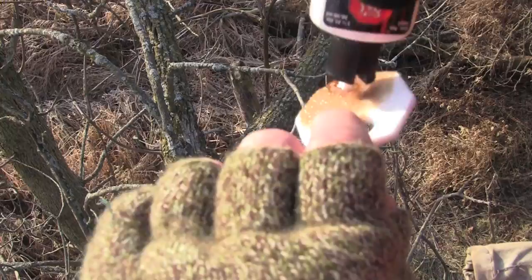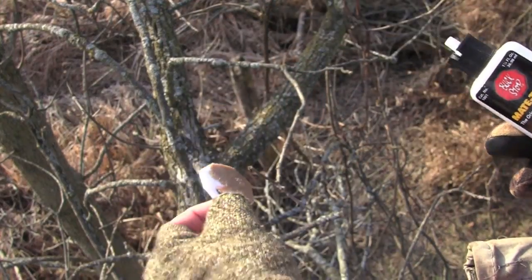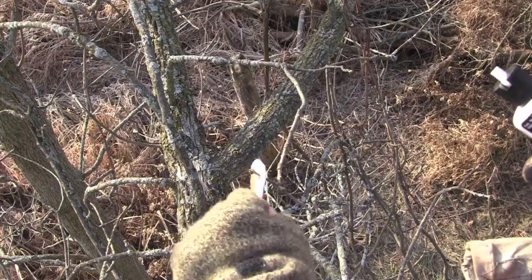On my way in, I put a little Buck Stop Matrix out, doe in heat. Put some about 25 yards away from the stand there. I'm going to put a little bit here up in the stand just to help with the wind. That way, if something does get downwind, maybe they can pick the scent up a little bit better. It's a lot of tall grass in here, so.